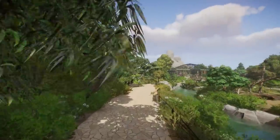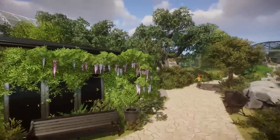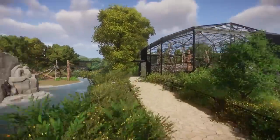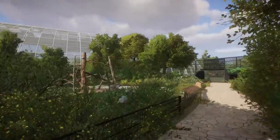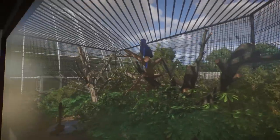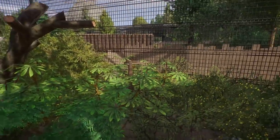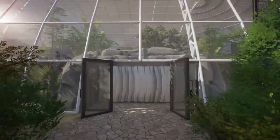Okay, we're gonna go back, because I want to see what that building is all about. Like, for real. I want to know. I want to go inside. Gosh, what a beautiful zoo this is. Really outstanding job. Okay, there is a fake aviary with a bird. I also really like this one. Looks really good. Let's go inside.